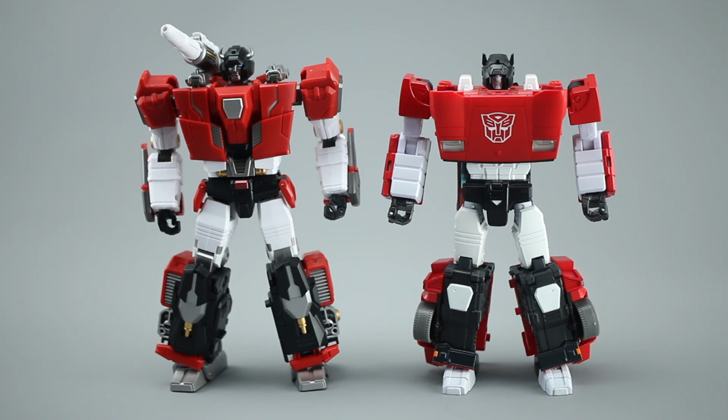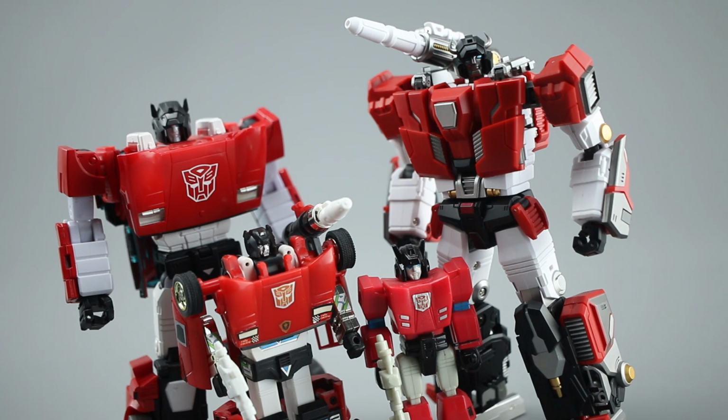One very, very stylized, one classic Generation 1. Really no right or wrong, whichever is good for your collection, but there you go. Interesting to see them side by side. So overall, there's a lot to like about this guy. As I already said, a couple of turn-offs, like those wrists being so loose. I think it's probably fixable, but still, that's just bad.